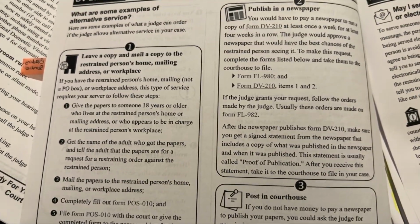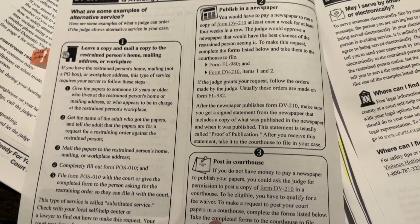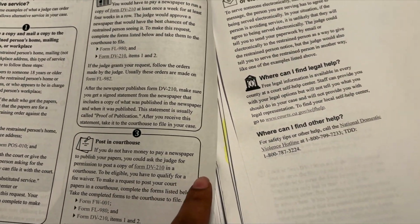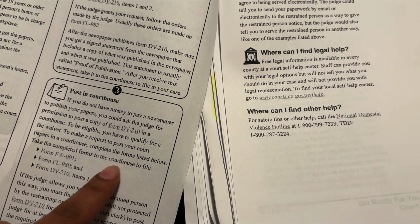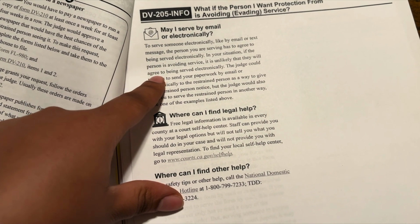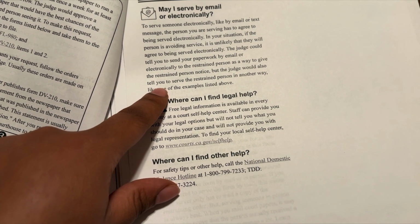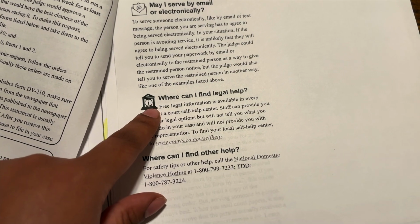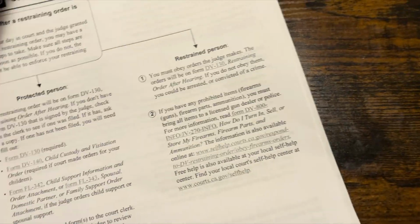You can also have someone else mail a copy, and then publish in a newspaper if the judge decides that they are avoiding service, or you could post in a courthouse. But you have to ask the judge for that. Like it says, you can ask the judge for permission to post a copy in the courthouse. You have to qualify for a fee waiver, so you have to fill out a form like that. To serve electronically, they have to agree to be served electronically, so it's unlikely they'll agree to that. The judge will tell you that you have to do one of these. That's why they're highlighted. Free legal help, again, they're shouting them out. Other help. Just wanted to make sure you knew that.